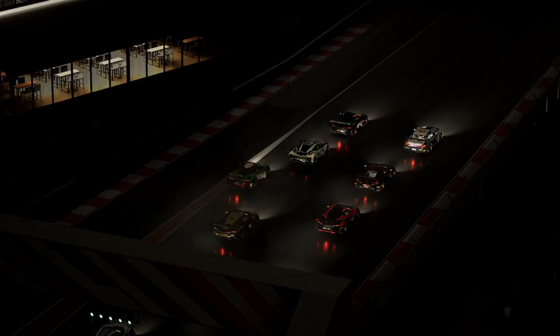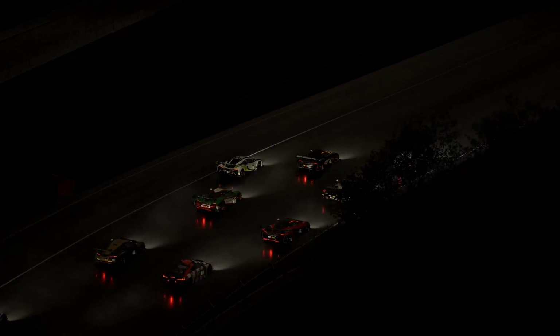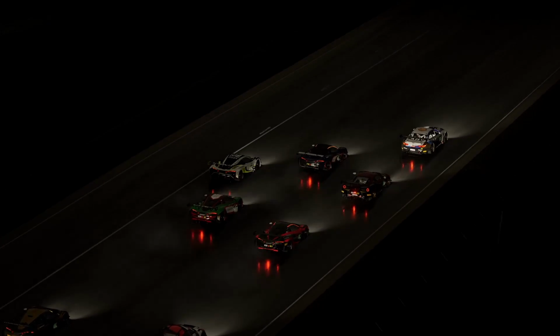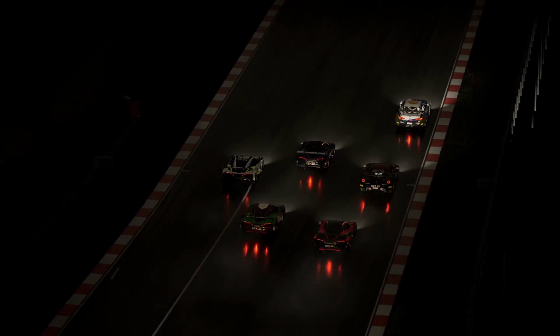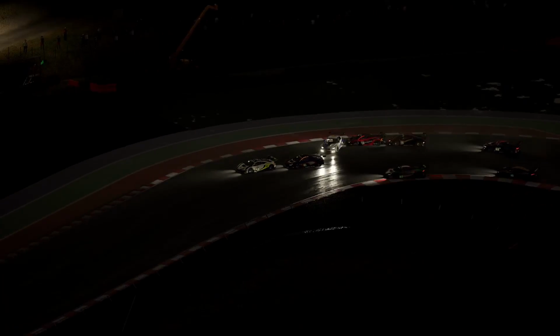On the inside, we'll see Matt Higgs tap the rear bumper of Michael Landry, and we'll be taking a closer look at that at incident number 1. And also Max Simmons will get hit from behind and spin wide, collecting Archie, and that will be incident number 2.